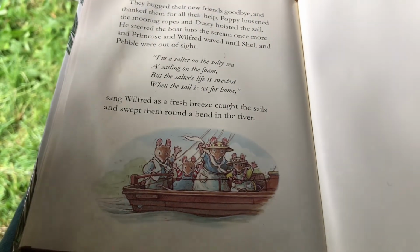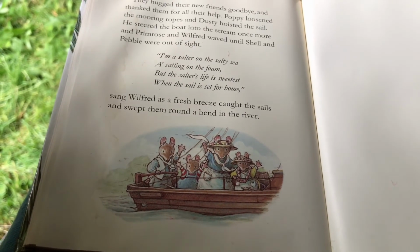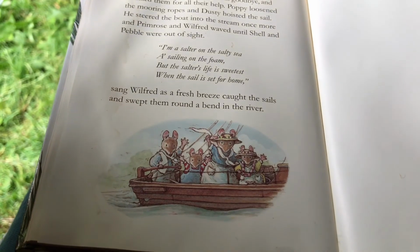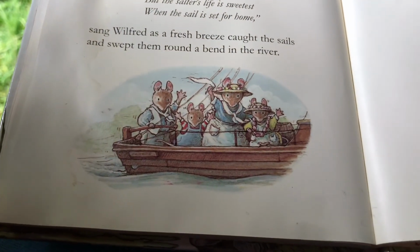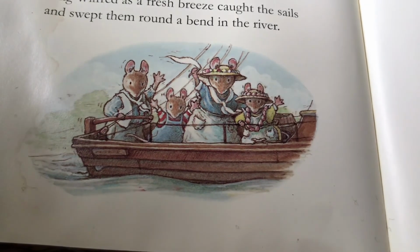"I'm a salter on the salty sea, a-sailing on the foam, but the saltiest life is sweetest when the sail is set for home," sang Wilfred, as a fresh breeze caught the sails and swept them round a bend in the river.